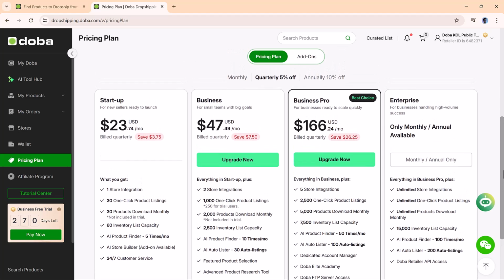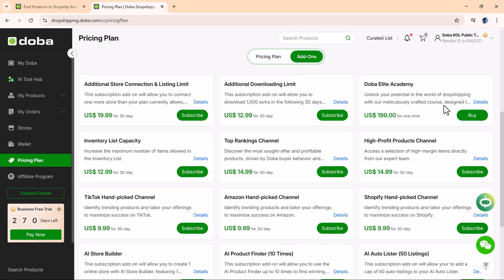If you're ready to explore dropshipping without the usual headaches, Doba might be the most hands-off way to get started.